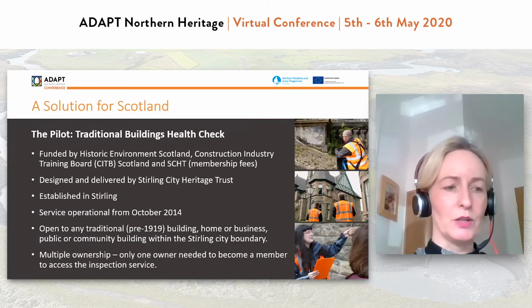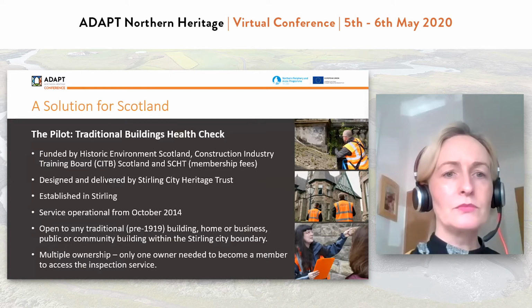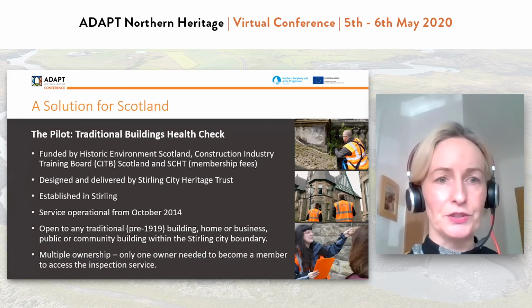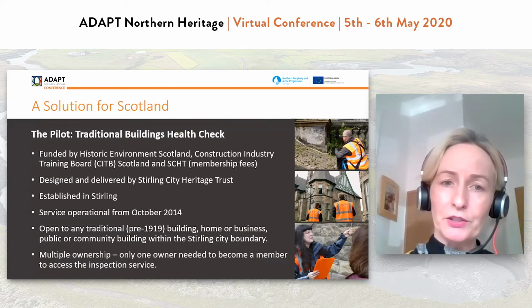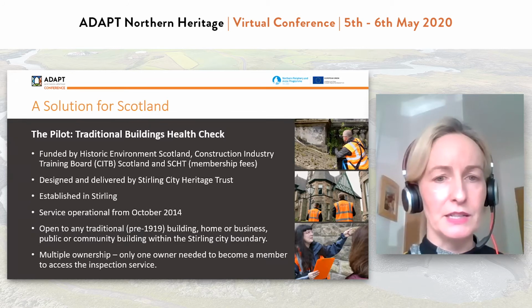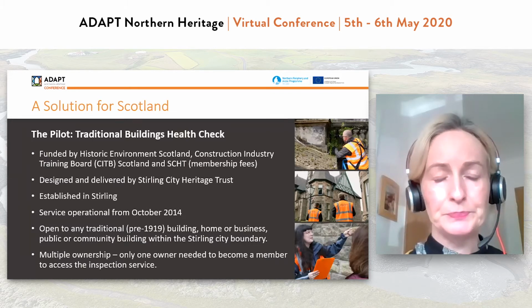So on the back of the 2012 scoping study, we instigated a traditional buildings health check. It was funded by Historic Environment Scotland, the Construction Industry Training Board Scotland, and Stirling City Heritage Trust. It was designed and delivered by Stirling City Heritage Trust, and they established the pilot service in Stirling. So it was set up in 2013. It took a little bit of time to get everything in place, to get staff members in post, get insurance in place, get all of the equipment and the facilities that we needed. So the service was operational from October 2014.